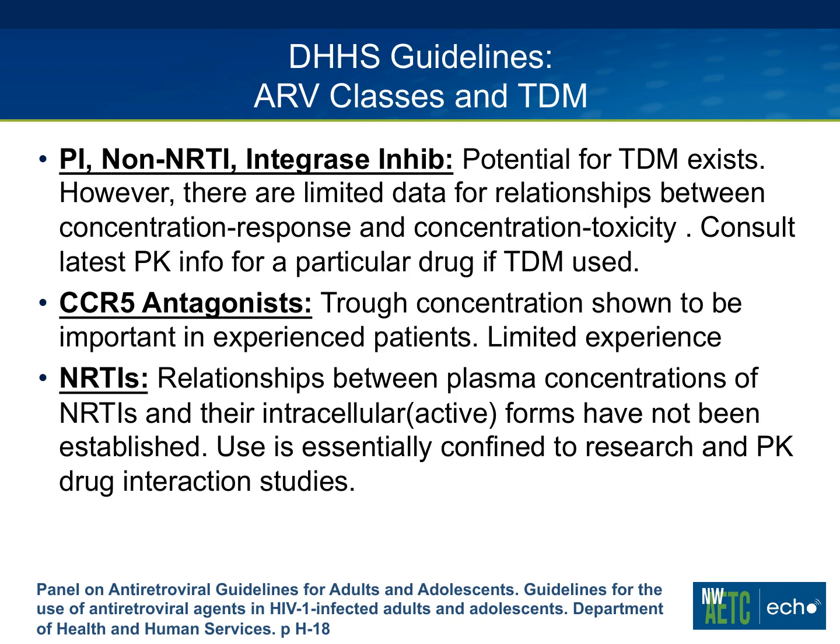Also, CCR5 antagonists. I don't recall ever doing a trough for Amprenavir. I guess it would be nice to know that the dose adjustments we make based on concurrent meds are actually working for a particular patient.